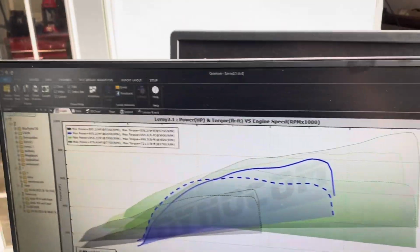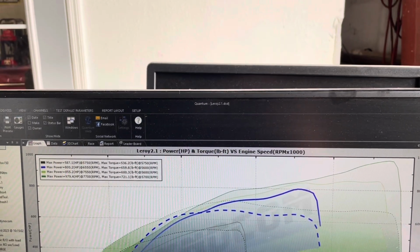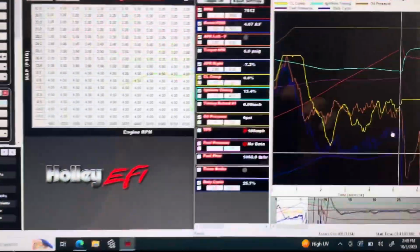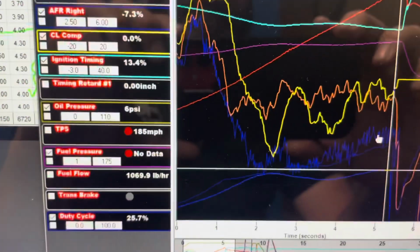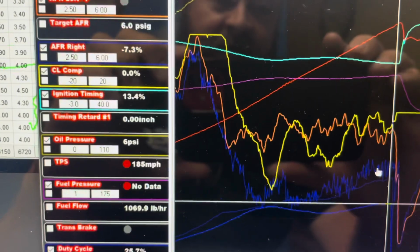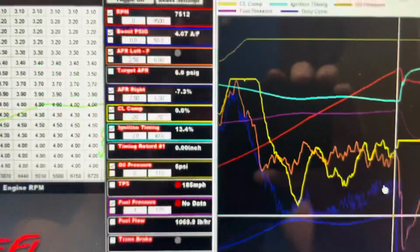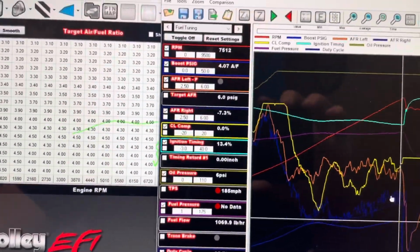All right, there's 979 with just a little more, little bit of dome, and now we'll take a look at that tune and see what needs changing up. All right, pull 3. That was 970 something horsepower to the tire. We made a grand total of just over 9 pounds of boost. Correction's much better. We still got weird stuff going on left to right with the O2s.